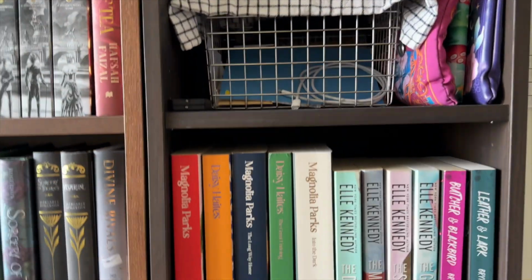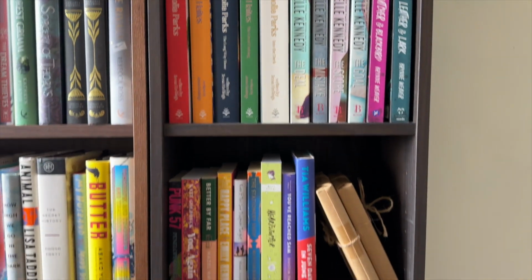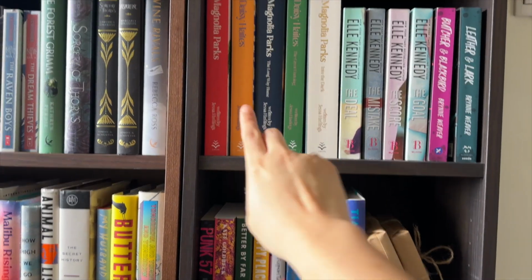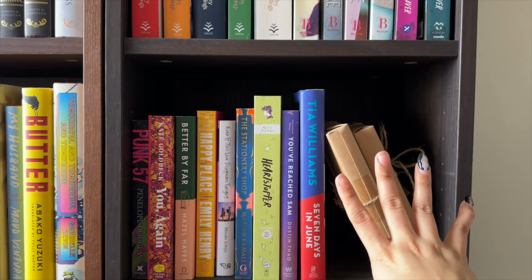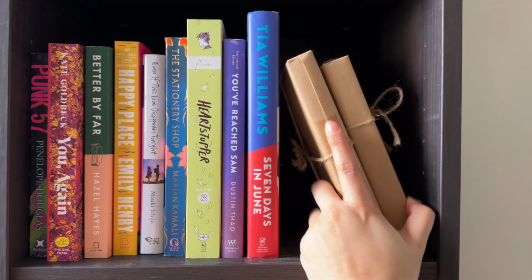And then below that, I have my romance shelf. So I only have 2 shelves of romance, so this one and this one. The way I've organized this is that I have romance series at the top, and then the rest of my romance books. And these are 2 mystery books that I am keeping for a video.